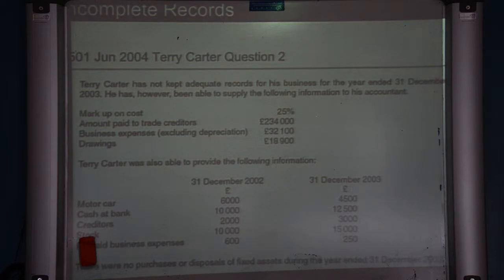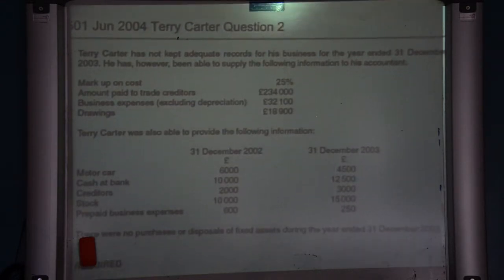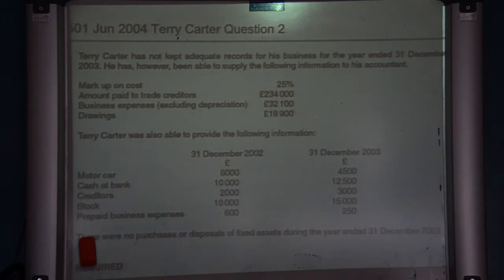You're not going to get it all right. It would be a very, very talented individual who was able to smash this question from the start to the finish, because you're going to have to put together your puzzle in a different way. It is going to be a profit and loss and balance sheet when you get incomplete records, but you're not going to be given all of the information. You're going to be given part of the information, and you're going to have to piece together the puzzle. So if you were brave enough, you probably should have had a crack at doing the Terry Carter question on your own. You can use this as either a tool to check your answer, or if you're not sure, this is a useful place to start for incomplete records.